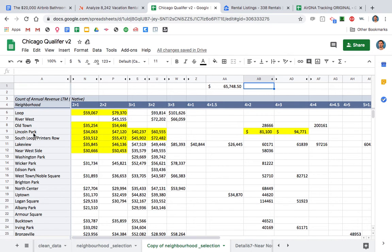And then Lincoln Park here is actually not a high-rise area. So I highlighted this to show that there's only about a $13,000 difference. The reason is that 2 bedrooms aren't extremely competitive in this area. Now, Lincoln Park is a competitive neighborhood in general, but the 2 bedrooms aren't the competitive unit size. What is, though, is the 4 bedrooms and the 3 bedrooms.